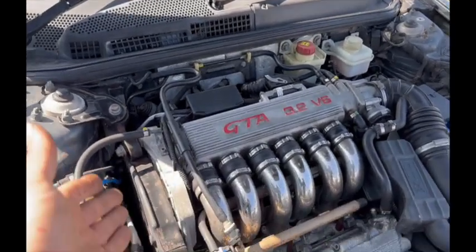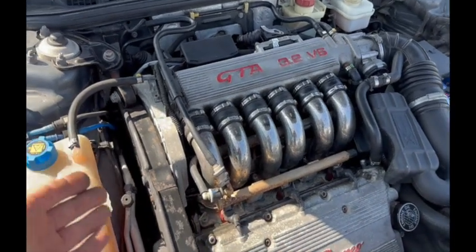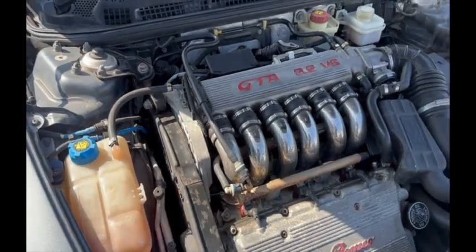Now, let's get it in, let's get it stripped down, and we've got to change the cam belt. Yay! All right, girls and guys, welcome back. So, last time we left Vic's GTA, we've done the ECU, we've got that running. Now it's time to do the cam belt.